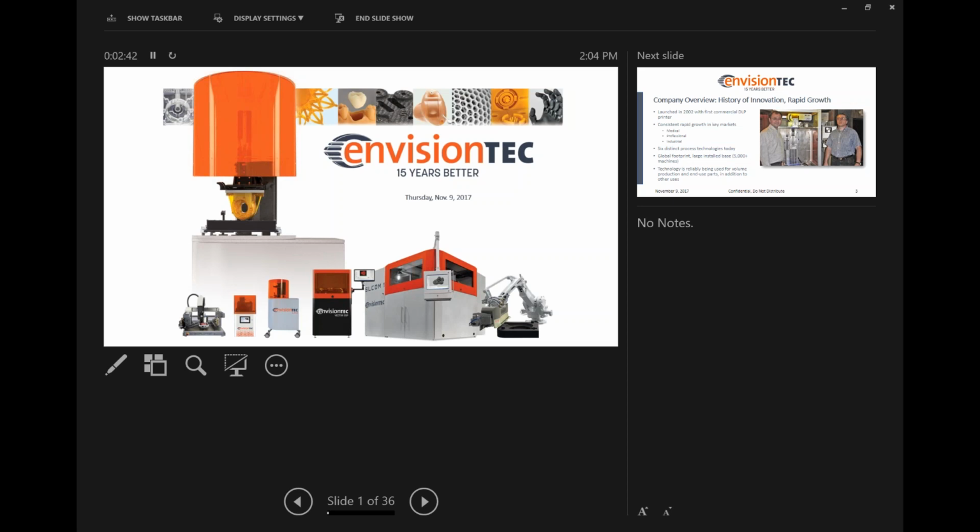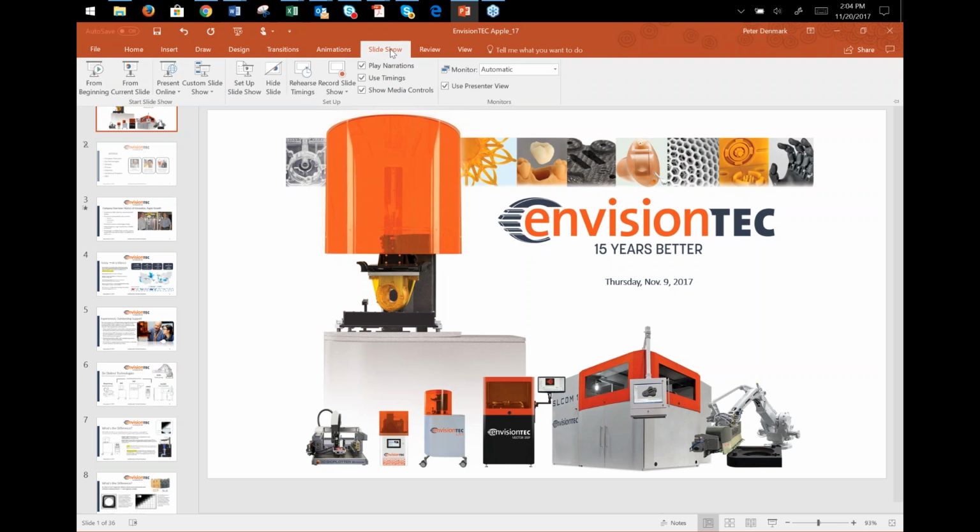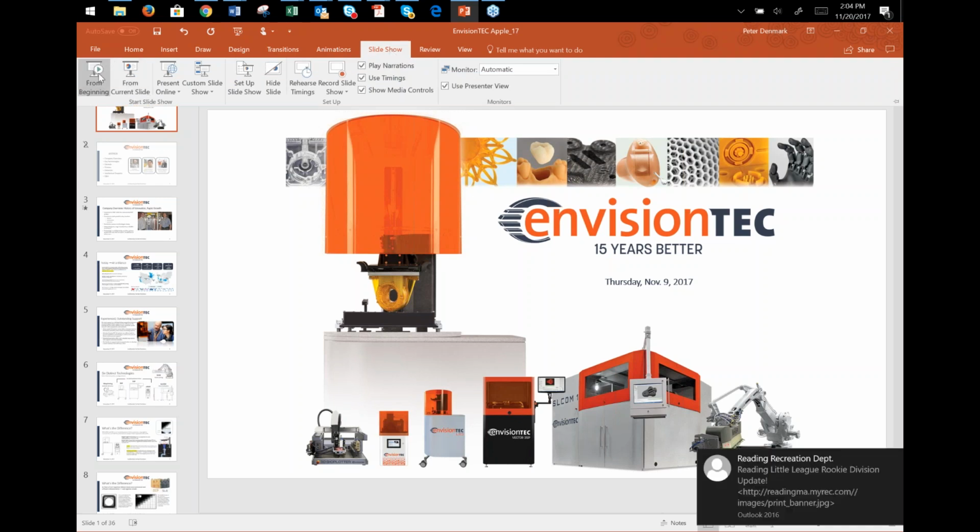While Peter's figuring this out, one of the most interesting things about EnvisionTech as a company is they started in a couple of markets that had a need for high precision results, specifically hearing aid and jewelry manufacturing. That focus when they entered the market is the main reason why all of their printers have the best resolution of any on the market today.